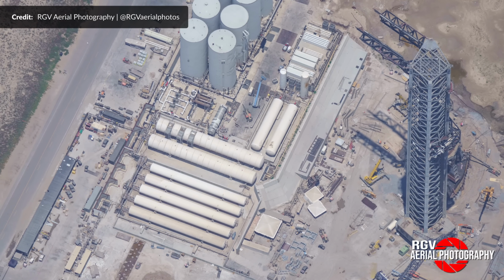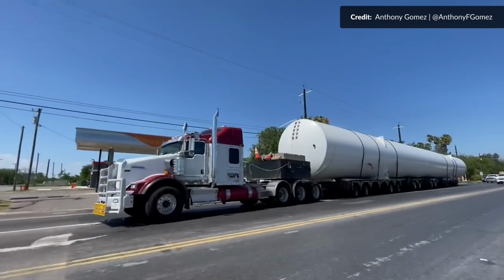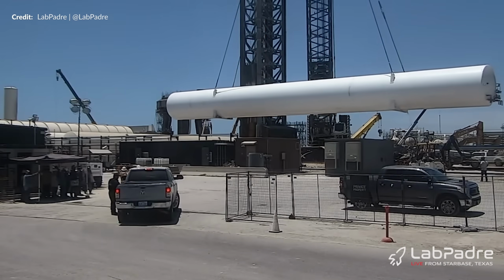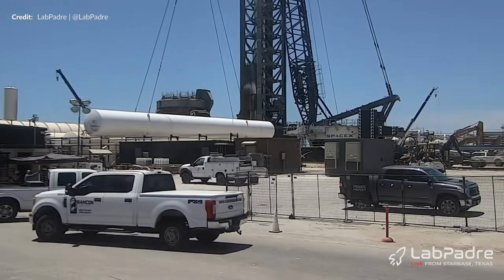So over at the tank farm, remember when we talked about the two footings here potentially for another methane tank? Well, yes, this was first spotted by Anthony Gomez in Brownsville, arriving at the launch site this week. The SpaceX crane was quickly hooked up, and there we go. Joining its brethren, the new methane tank will increase the total capacity of the tank farm.